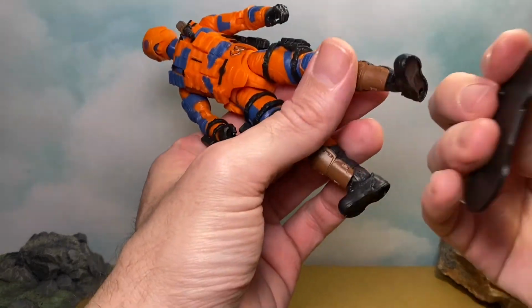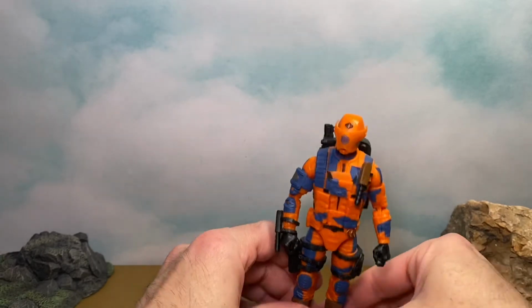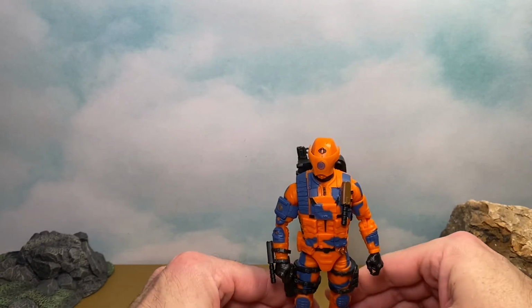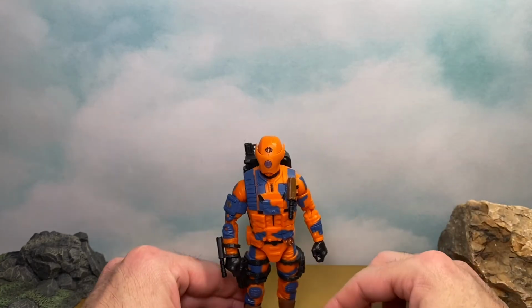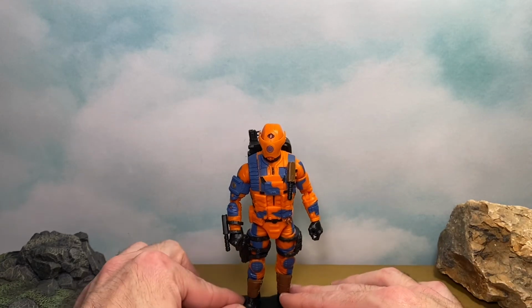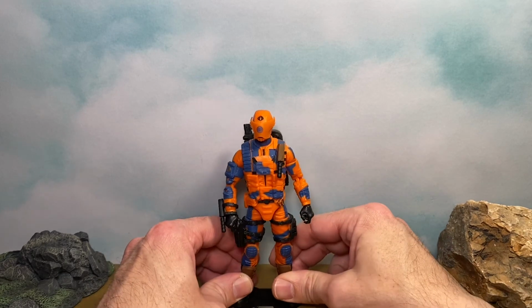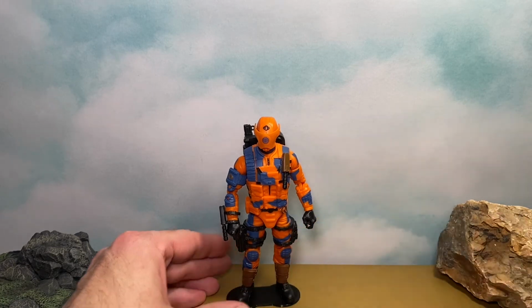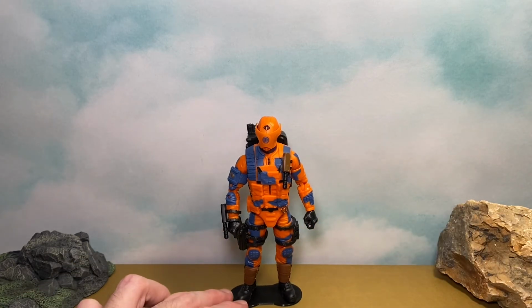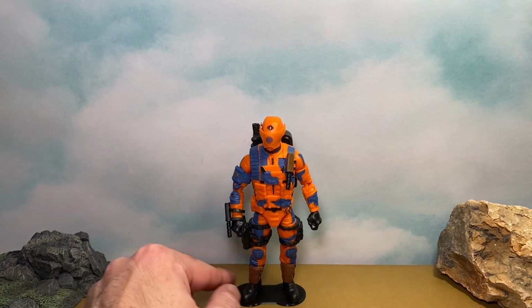Yeah, let's see. Throw him on our Tashi Station Emporium stand there. There you go. So let's see here. I'll bring in a couple other figures. I'm not going to go nuts with size comparisons. You know, if you collect these figures, you know how they size up and how they look in your collection.